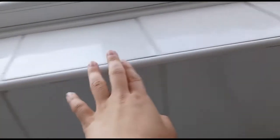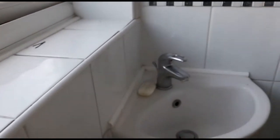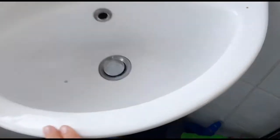Okay, so first part done. Look how dirty and how dusty this has got from just being up here. Yo, look at that. This has got to be cleaned as well because it's just grease built up over time, toothpaste and stuff. Same with the toilet. Shower's probably going to be the last thing I work on because it's a bit more different.